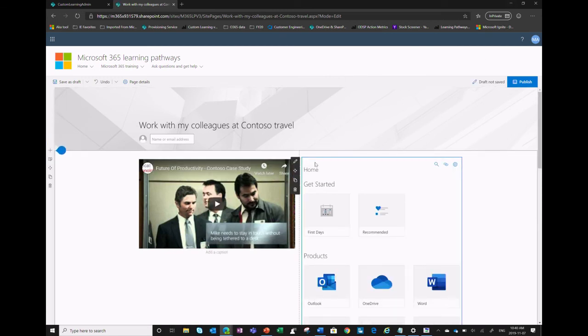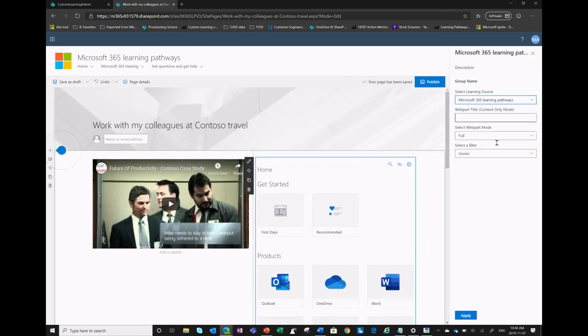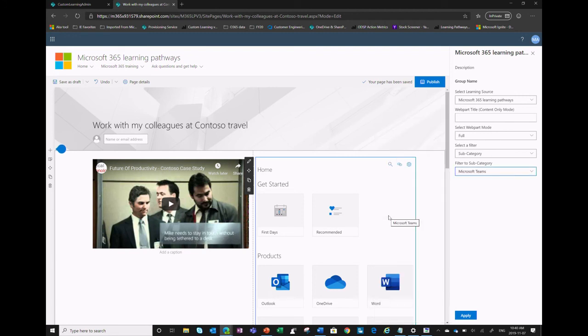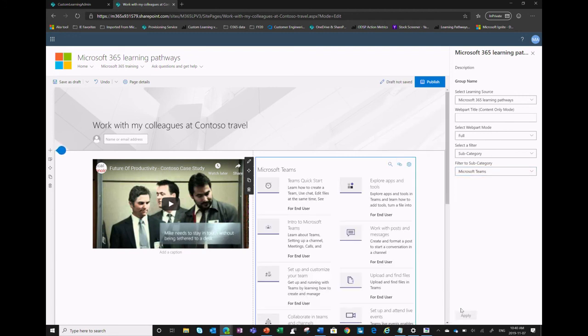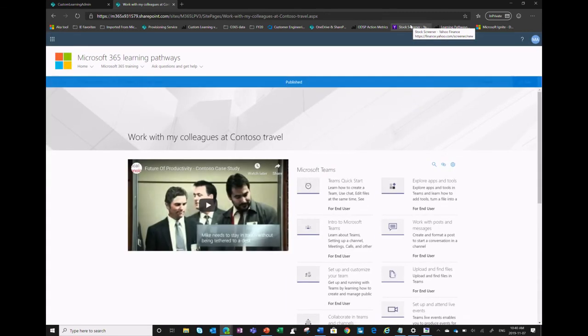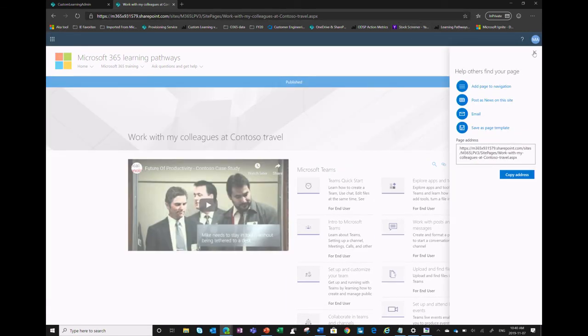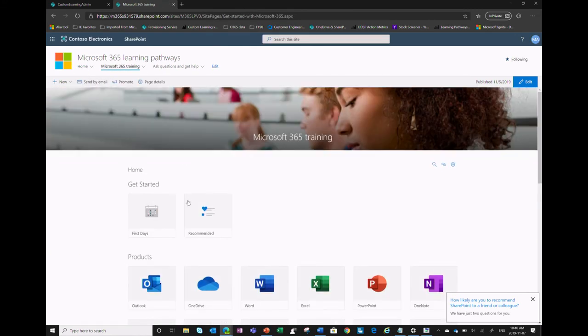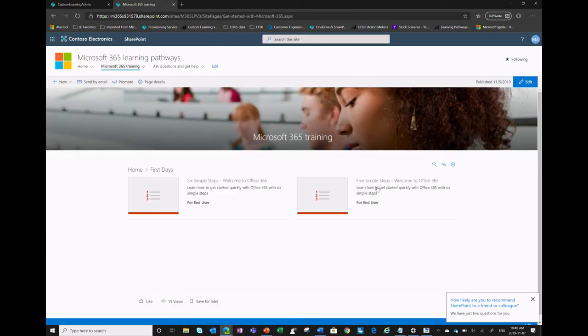Bear with me for a moment. Okay, so here I can find the Microsoft Teams content. I'm going to select Apply, publish that. Now this asset has been added to that 5 Simple Steps playlist. I'll just show you that very quickly. I think I put it in first days. Yep, there it is. I'm going to have to go back and hide the 6 simple steps, but that's okay.